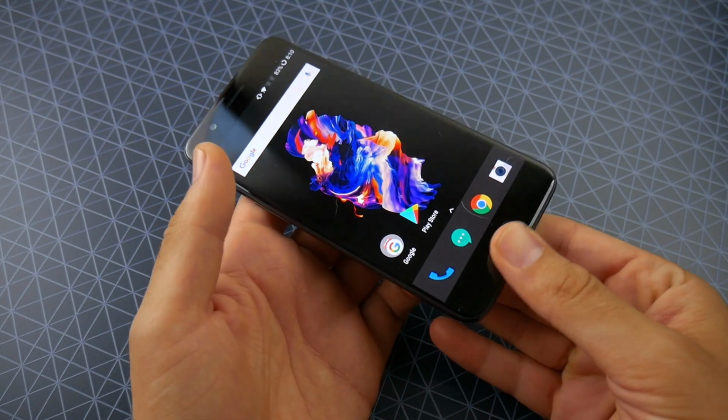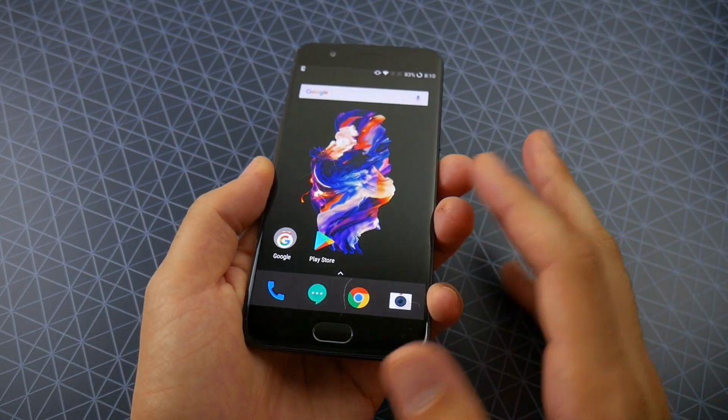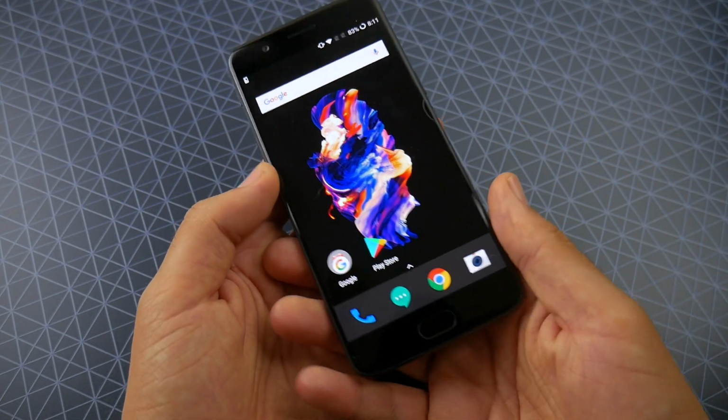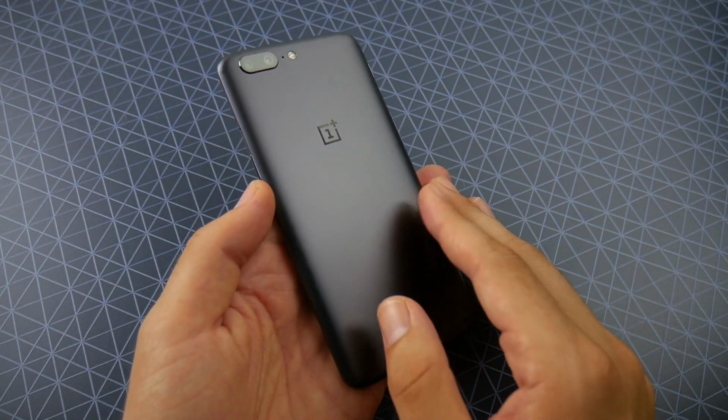I want to talk about my experience with this phone and what exactly it's been like using the OnePlus 5. Now, I've heard such great things about the OnePlus 5, and most of the things that I've heard are true about this phone, but I want to begin with the build and the body. So I'm not going to go over too much about specs. We'll talk about that in the full review.